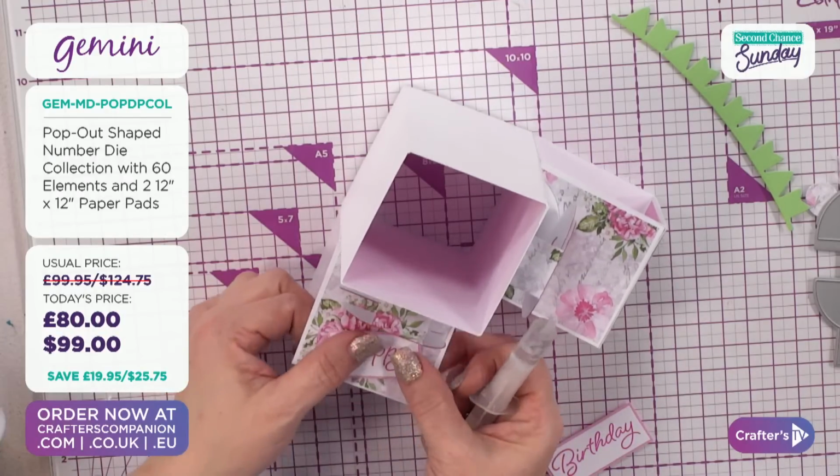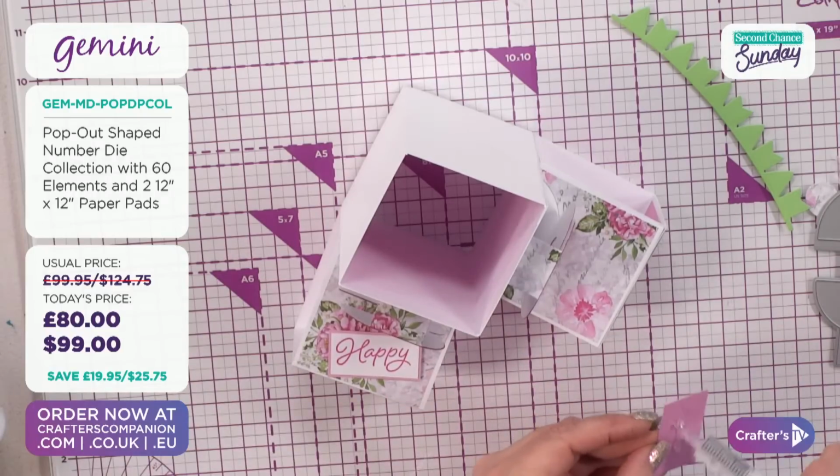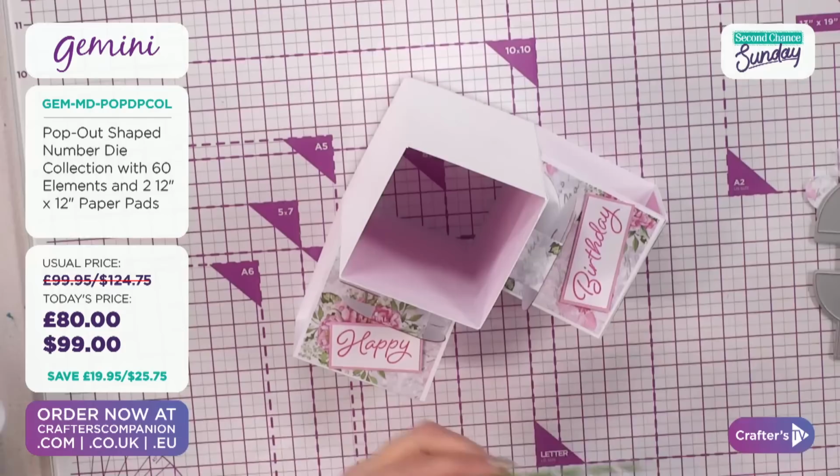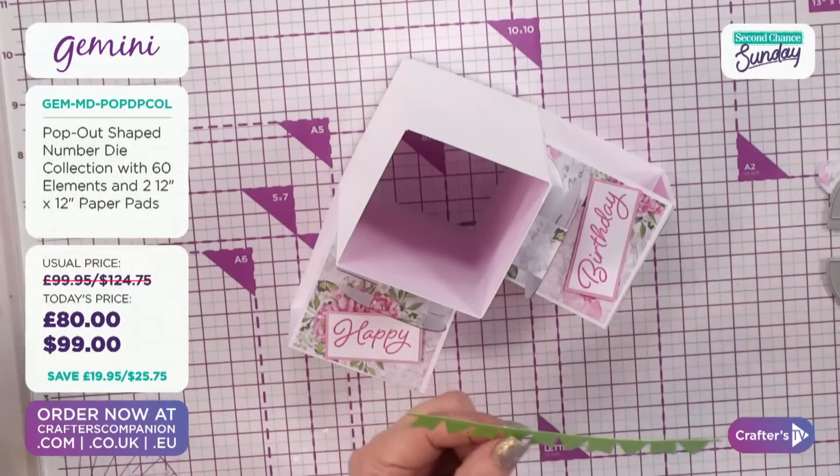I'm going to put my happy. I'm going to put my birthday. So let's pop the birthday on there. I'm going to use my lovely, and I love these. I just think they're absolutely fab.